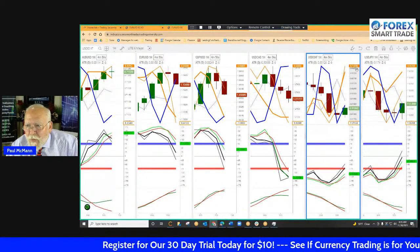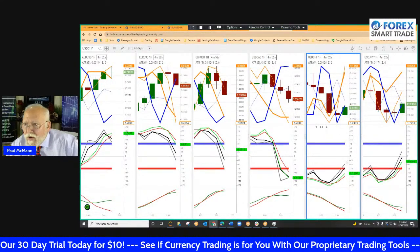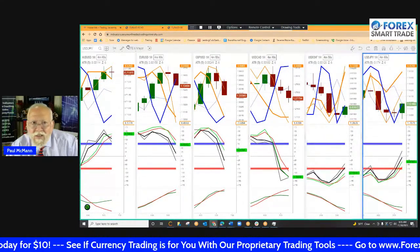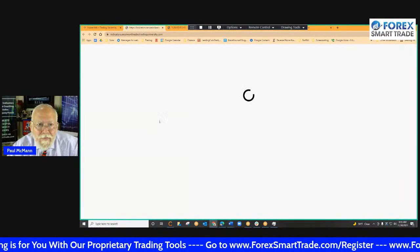9, which is part 1 of the signal, but look where the lines are. They're down here versus up here. 8 isn't close enough. Let's open another chart.